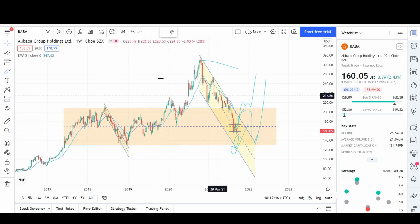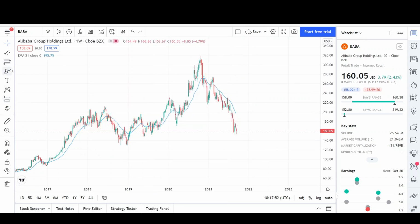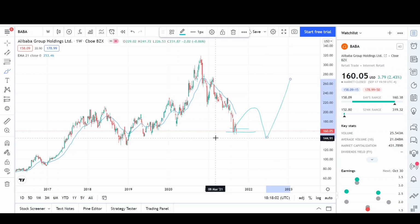Let me just erase this drawing one last time. So we could be doing the same thing right here, just going sideways. We have a break outside and then a retest of these lows, or even stop these guys out, and then reverse back up. So that's what could happen. So that's pretty much my analysis for Alibaba. So we're still probably going to continue lower. I don't see any bottom in play right now.